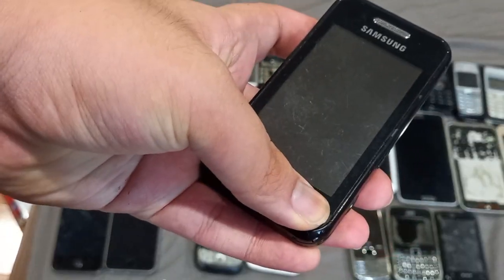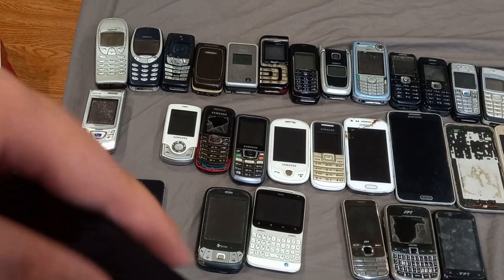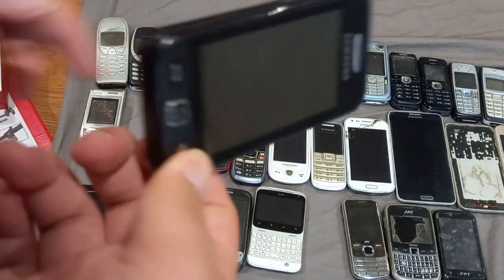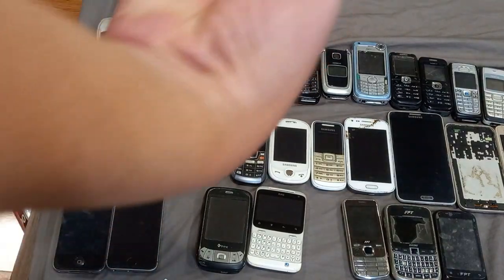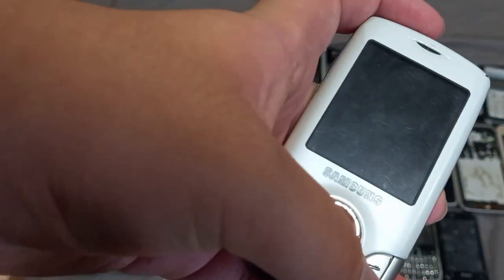This is a Samsung Star. This is the non-Wi-Fi version, so it was released earlier. Now, I'm not going to turn this one on. This one does not have a battery, and when plugging in the charger, it does not do anything because it does not have a battery. But I borrowed one of the Samsung batteries from Tap Tap King, and it does indeed turn on. I got this one from a flea market. This is a Samsung which shows a startup screen.